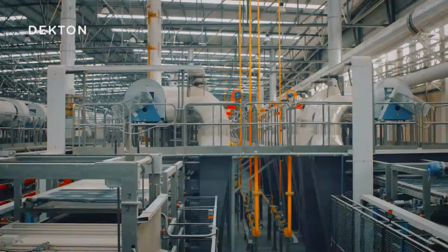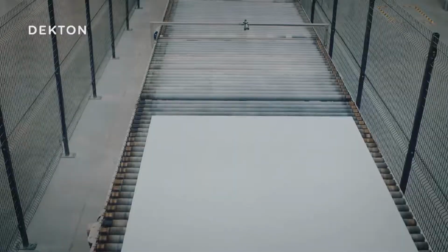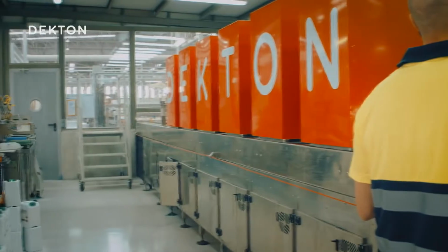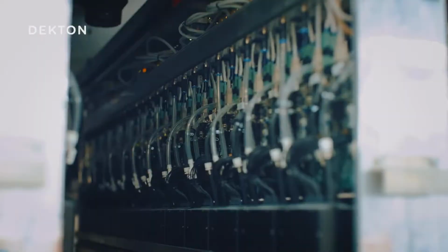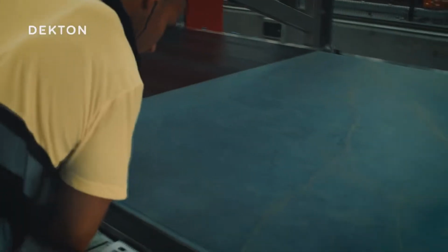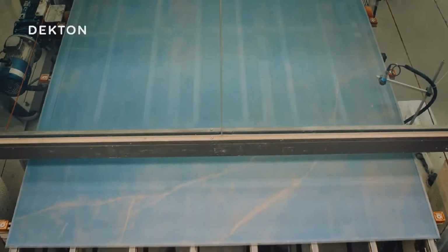Once they have been through the press, the slabs dry out at 180 degrees before continuing their journey to the decoration phase. This machine is like a high-definition printer, which prints the specific design for each Dekton model onto the board. This is what the slabs look like when they come out of the printer, although we'll only really be able to appreciate their spectacularly vivid color once they've come out of the oven. But let's not get ahead of ourselves.